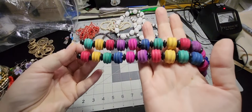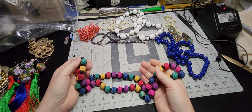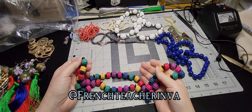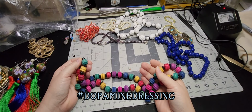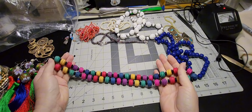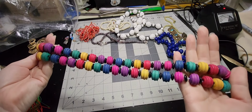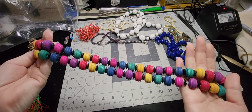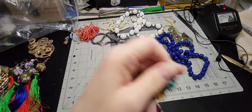Wooden multicolor... what did Jennifer call this? I'll put it on the screen. Happy, it's a happy necklace. All these beautiful colors. Now they're coming off a little brighter on the camera than they are in person, but that's okay. They're still really pretty.